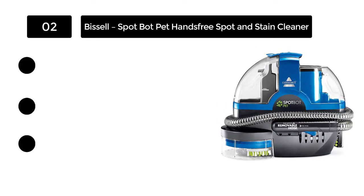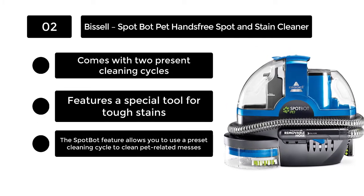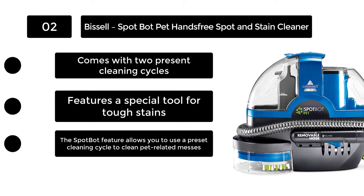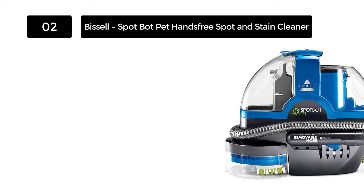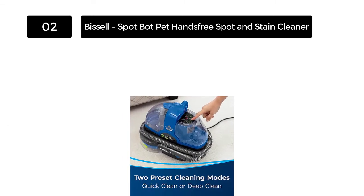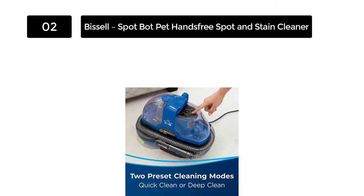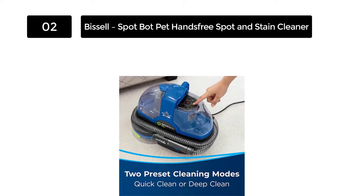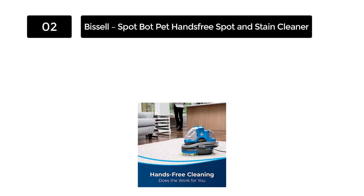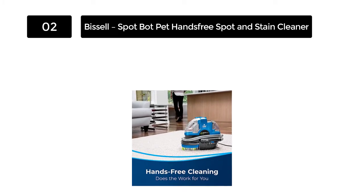Number 2. Bissell Spotbot Pet Hands-Free Spot and Stain Cleaner. Coming from a company well known for their excellent cleaning apparatuses, this carpet extractor has the appearance of a futuristic robot, or a motorcycle helmet that someone stuck a bunch of brushes and a water tank to. If you're a pet owner, you may want to learn more about Bissell's special pet program that donates a fraction of each item you purchase from them to animal shelters.